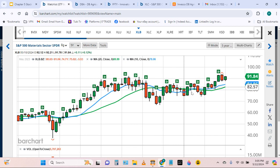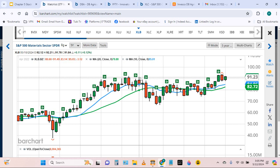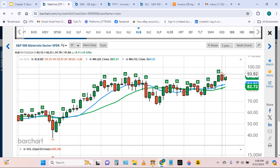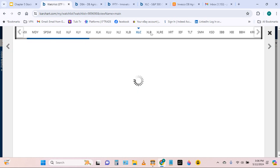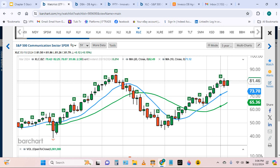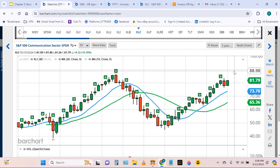Material sector looks very similar to industrials. Those two are related. So that is closing over this resistance to the left. Get over this red candle, I really like that to go higher too. Communications, still in an uptrend. We had some selling in April, and that is just reversed here in May, so that looks higher for now.